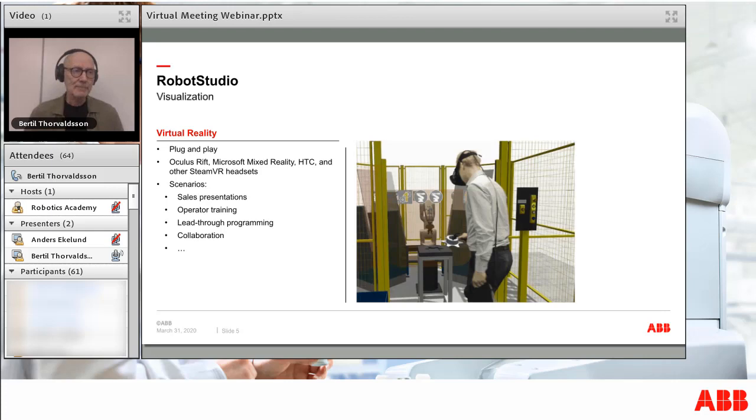Most of the time when we use RobotStudio, we use it on a flat screen with a keyboard and a mouse of some kind. But it's also possible to step right into the work cell that you're working on in RobotStudio using VR. Most of the VR headsets that connect to a PC can be used in RobotStudio. It's just plug and play. Very, very simple and fast.